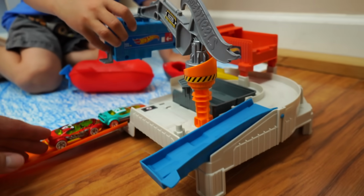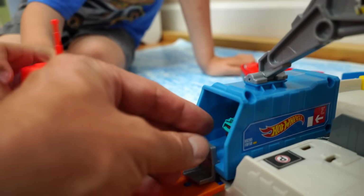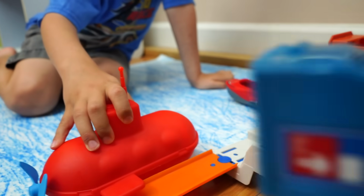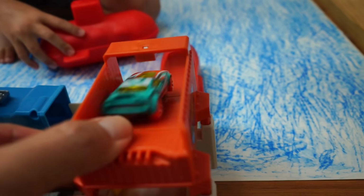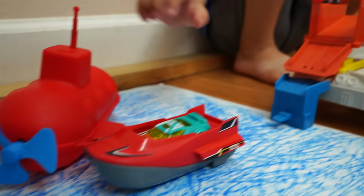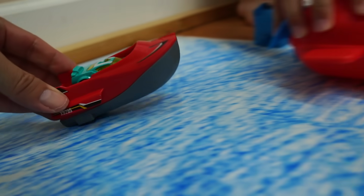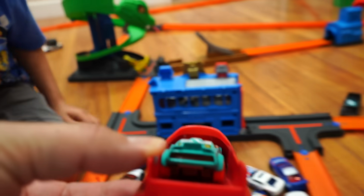Oh, Evan, look. It's the Hot Wheels Harbour Escape. Enter the container. Container, Evan, through the door and into the escape boat. Oh, there's a submarine. Oh, he rammed the submarine. She's going to the police station.